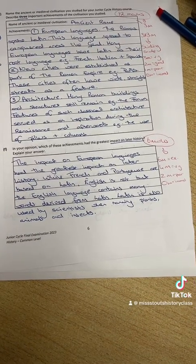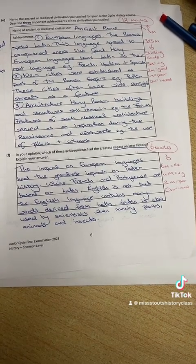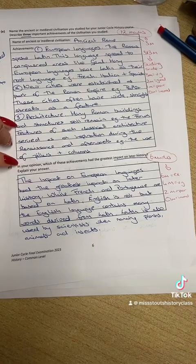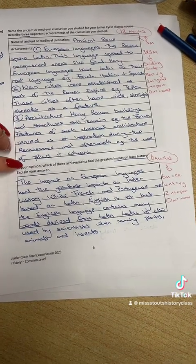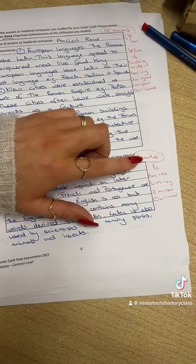Okay, so our last question. In your opinion, which of these achievements had the greatest impact on later history? And it says explain your answer. Now, the first thing is, yes, it says your opinion, so you can select, okay? But your opinion needs to be backed up by historical fact. So we have 6 marks going for this.